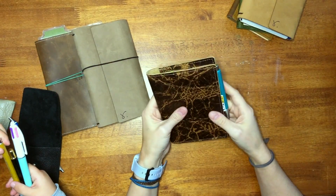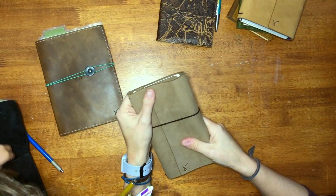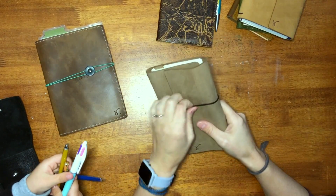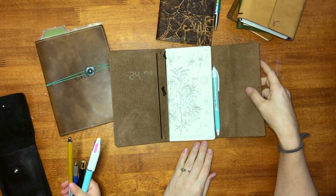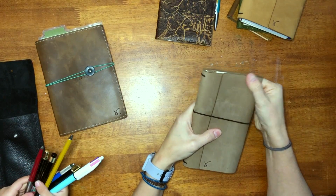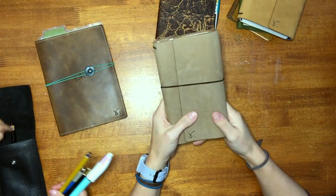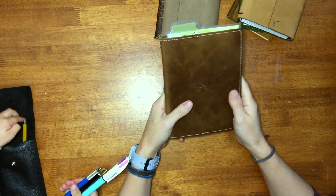Again, this is the signature size, and it houses my recipes. This is another nubuck leather. It is sand. Right now, it is housing my weeks. I absolutely love the nubuck leathers. We've talked about them a million times. That is my notebook. And then this is my throwaway journal.